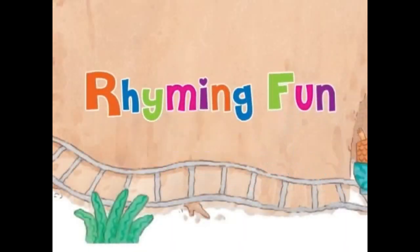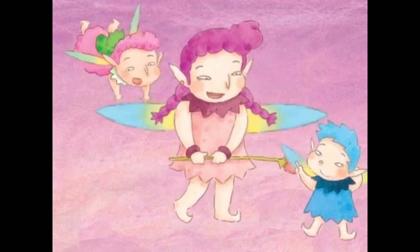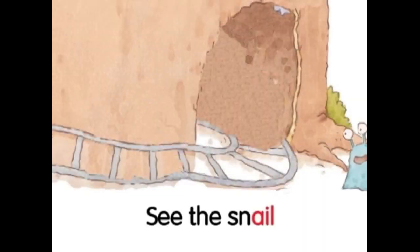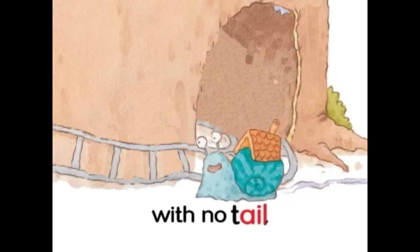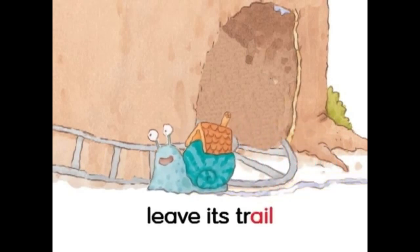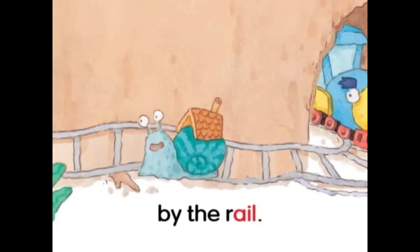Rhyming fun. It's rhyme time. Let's chant. We're ready. See the snail. With no tail. Leave its trail. By the rail. Not bad.